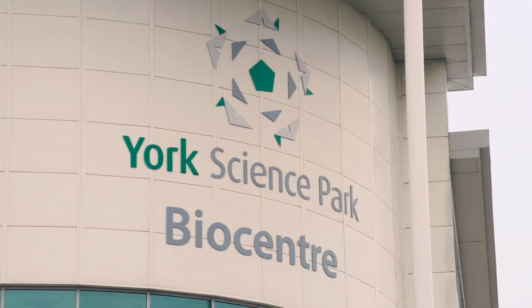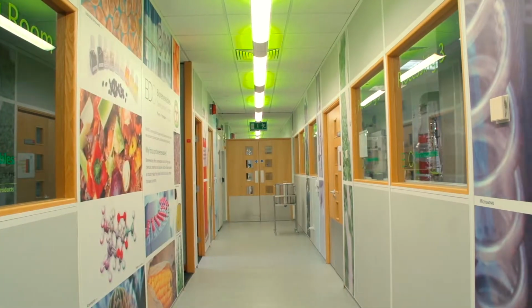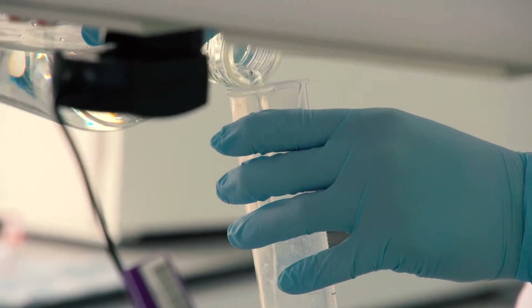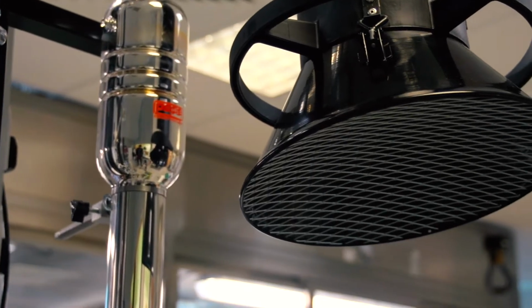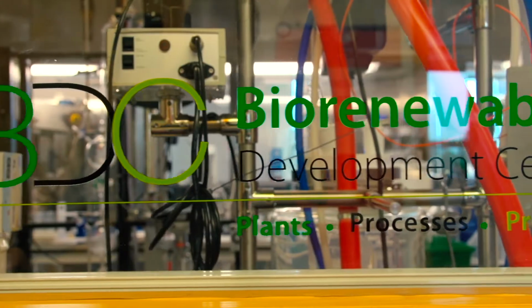Biorenewables Development Centre, or the BDC as we tend to call it, is set up to try and develop new bio-based materials, building materials, fuels, but also food and drink. So being located on York Science Park has been a really good environment for us in terms of some of the work that we do.